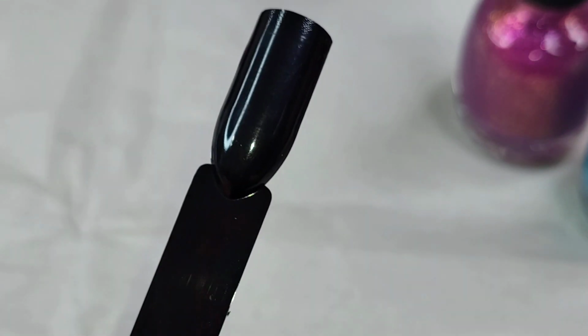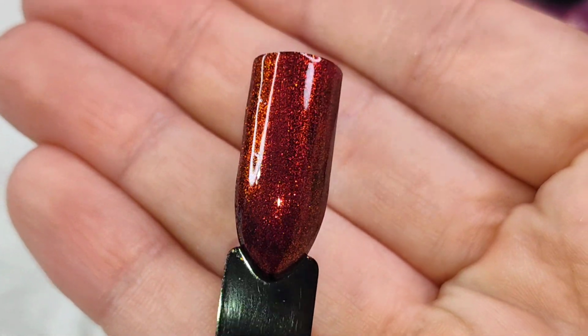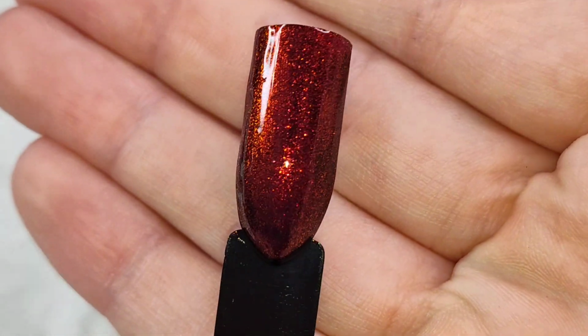So lastly, we are going to do Exibeets. This one might be a hint too opaque for this, but let's just see. I got a feeling it may work, it might not. Okay. I kind of like how that looks too. Over black, it definitely amplifies those shimmers. Look at that. It really amplifies that color.